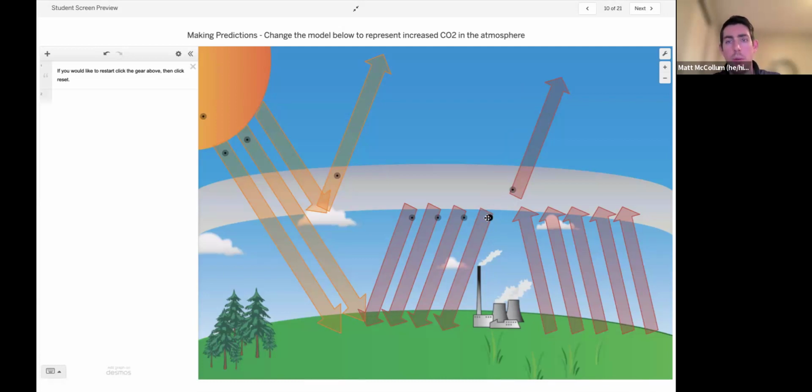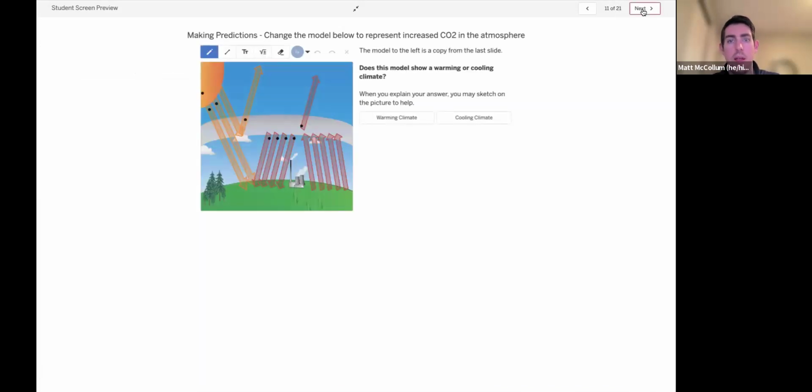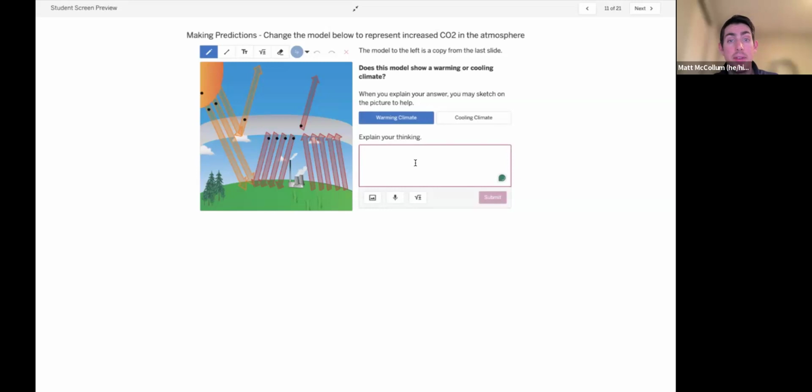And then we'll just go one more slide here, Bradford. What this slide does is take their information from the last slide and have them explain, does this model show a warming or a cooling climate and why? So the rest of the activity is really lots of presenting an idea, a challenge, having students play with the model and the simulation and explain their thinking. What did it cause? Why did it cause it? Why is it warming? Why is it cooling?